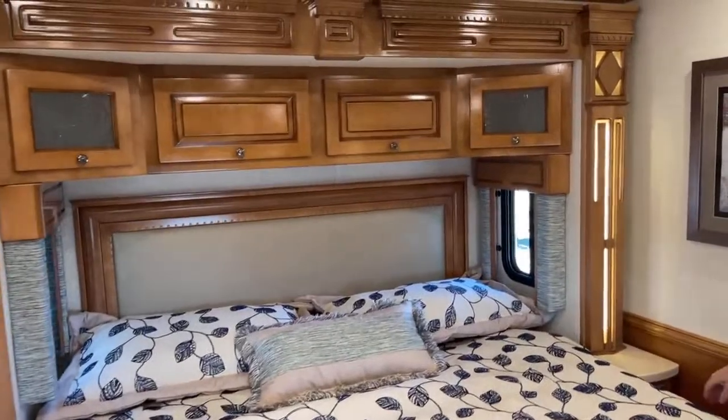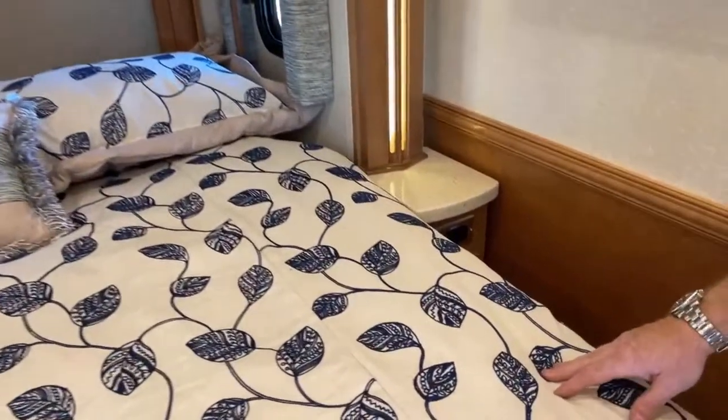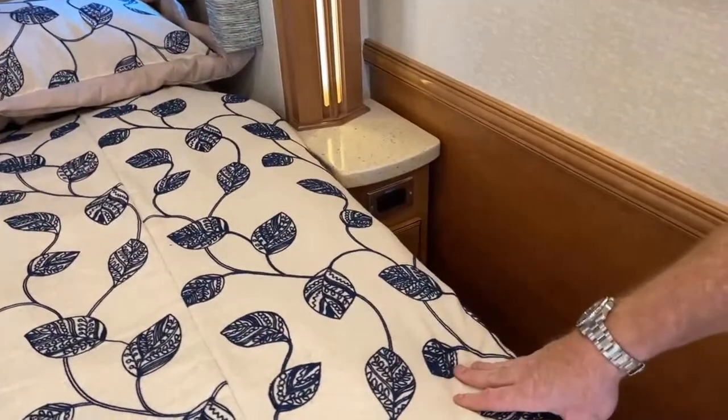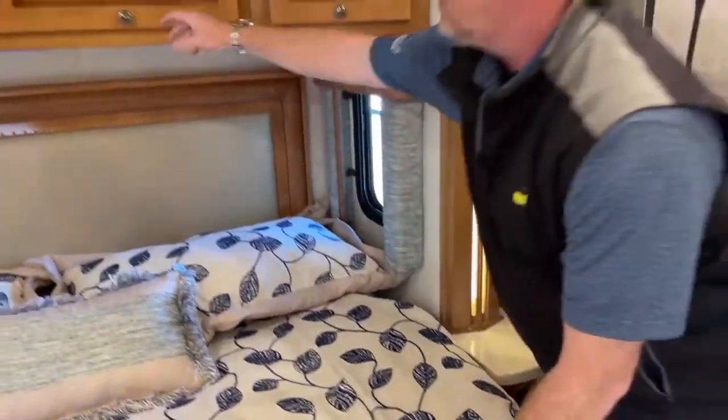On each side of the bed, you've got two 110 plugs with two USB ports. So you put your phones there and charge them. In the middle of the night, you each have a little nightstand, we call it.